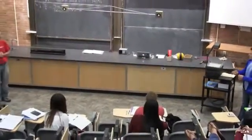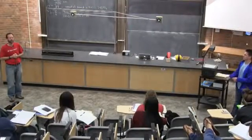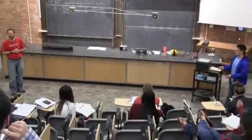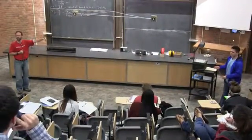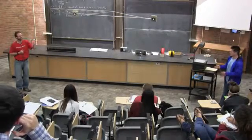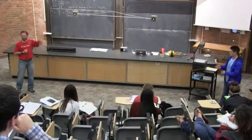Can you see the distance between bumps is greater? What's that called? Distance between bumps, from one crest to the next crest? It's a wavelength. That's the distance it travels in one cycle. How big the bumps are, that's the amplitude.